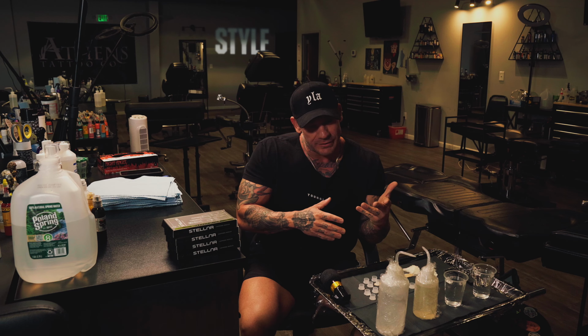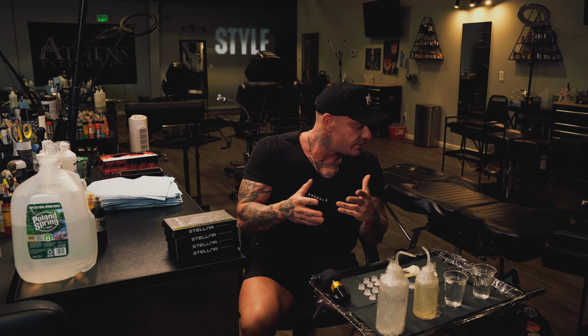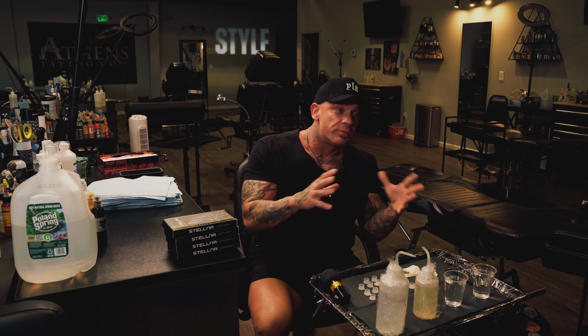My style, I do a lot of neo-traditional. I also do a lot of black and gray realism. I combine them a lot of the time. I learned to do a lot of different styles working in street shops. I've taken what I've learned over the last 15 years and combined it into something that incorporates all of it.